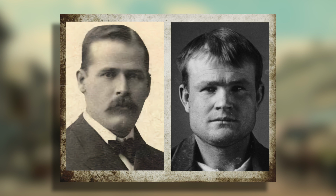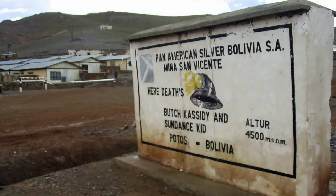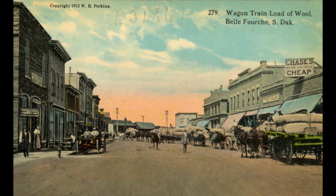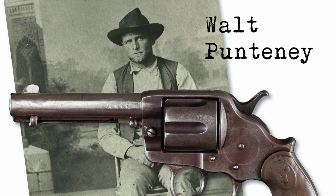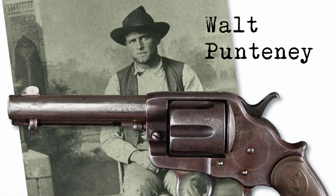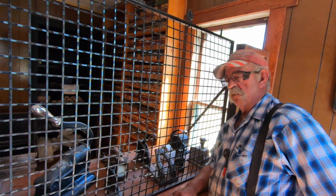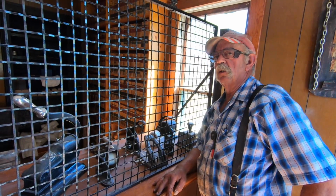However, Butch Cassidy and the Sundance Kid reportedly fled together to Bolivia, where they were possibly killed in a 1908 shootout with the law. Also involved in the Belle Fourche robbery was George Flatnose Curry, who was killed in 1900 while rustling cattle in Utah. And then there was Walt Putney, who settled in Pinedale, Wyoming, and died in 1950. After they robbed the bank, they took these down, they put solid steel bars to the ceiling so nobody could get over them.